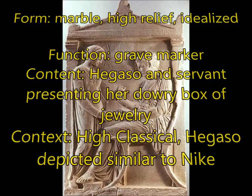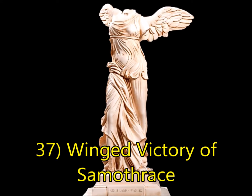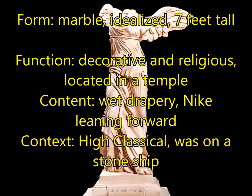For number 37, you have the Winged Victory of Samothrace. And yes, this is again another Nike. Remember that Nike's Roman name is Victory. For form, this is a marble sculpture. This is idealized, of course, and she's over 7 feet tall. For function, this is decorative, but also religious, and would have been located in a temple dedicated to the goddess Nike.